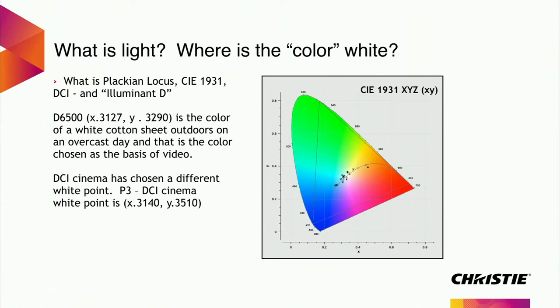Now, they started doing that based on heating up metal. When metal got white hot, that's how they determined the color white. Of course, as it's cooling down, we see it as different colors. But there's also white that's in daylight, which is over here. So they were trying to figure out, how do they define what is white? What is correct white color? What they ended up doing was taking a white cotton sheet outdoors on a sunny day, and that is how the color white is defined for what's called D6500, or Illuminant D.